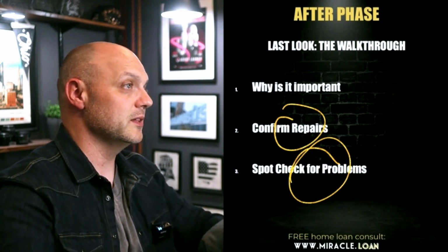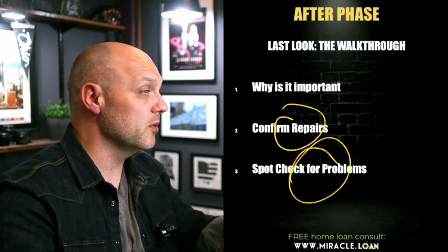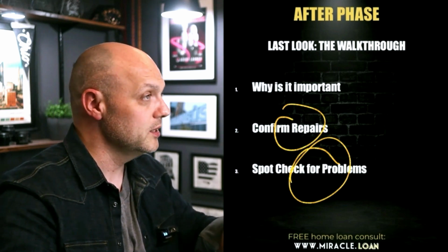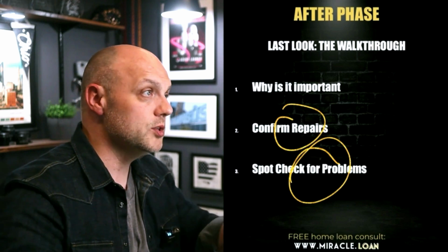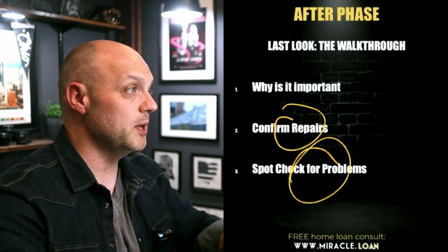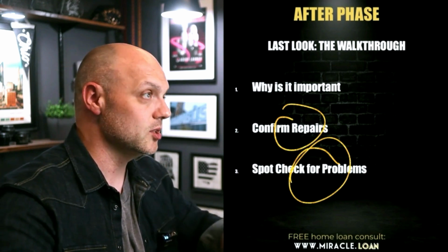Approach it like a detective in this case. And if anything feels off, do not hesitate to address it before going to closing. This is your future home and you deserve to start off on the right foot. Once you've confirmed that everything is as it should be, you can celebrate your new space without any scary surprises lurking in the shadows.